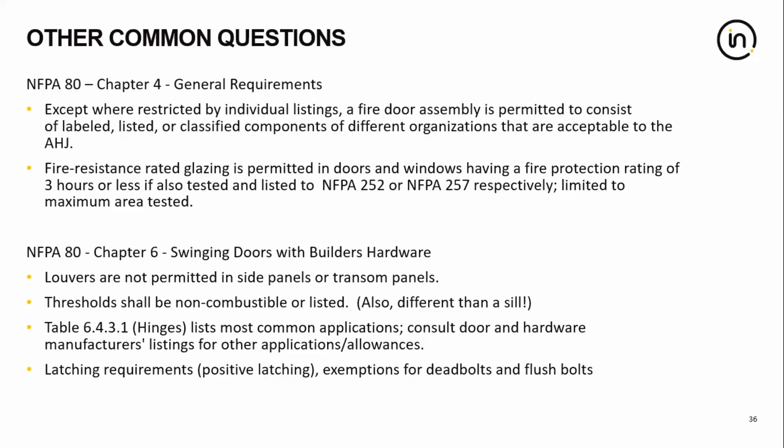Fire resistance rated glazing is permitted in doors and windows having a fire protection rating of 3 hours or less, if it's also tested and listed to NFPA 252 or NFPA 257 respectively, and that's limited to the maximum area tested. In addition to that, I would recommend consulting the door frame manufacturer's listing as well to ensure that that product is capable of having that material or size of glazing installed in it.